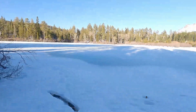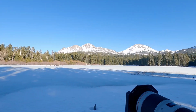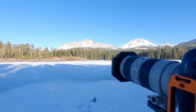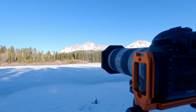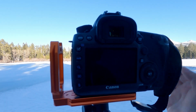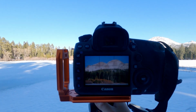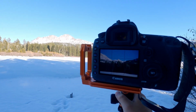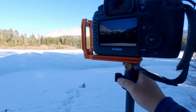But here's what we're looking at. Mount Lassen, whole range. There we go. So, as the sun sets, the peaks will obviously light up. And what I'm going to do is a panorama here. So started from this side and then just going across to here. Then stopping just before these branches come into frame.